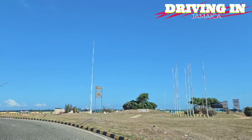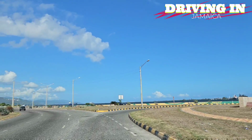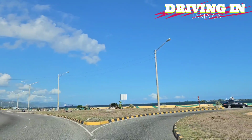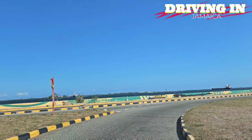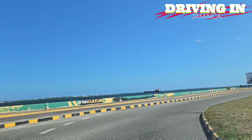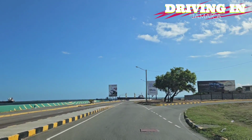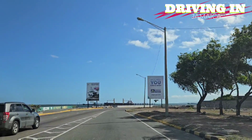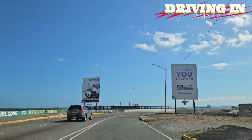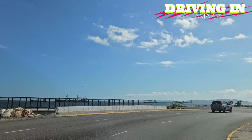Okay, out here now, right there on the right, on the roundabout, is the Downtown Kingston sign. Average, a nice sign, but nothing too spectacular. That's why we want the City of Kingston sign, the sign for the capital of Jamaica, the largest city in Jamaica, to be more spectacular than the other signs.